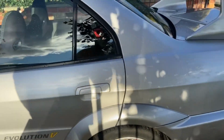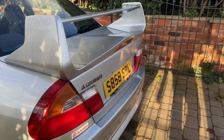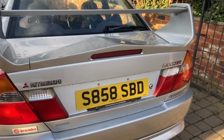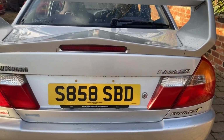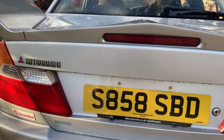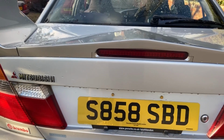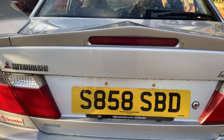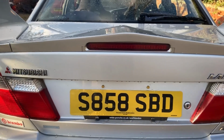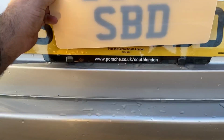And there's also something at the back that's niggling me, sending my OCD wappy. See if you guys can spot it. Yes, it's there. So the original Japanese scrolls are there with a plate holder, however it's got a UK style number plate. So to combat that, I've bought this, so I'm going to get that changed.